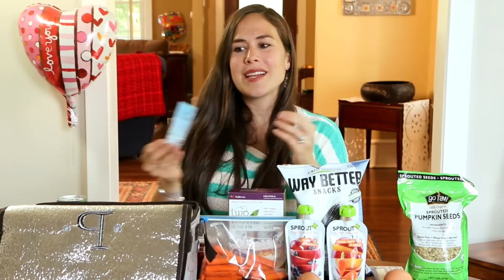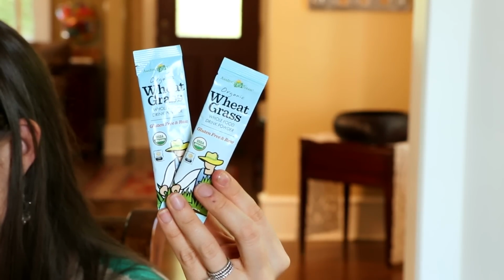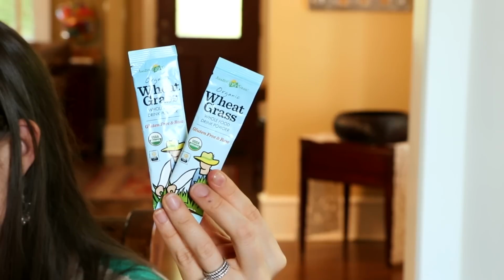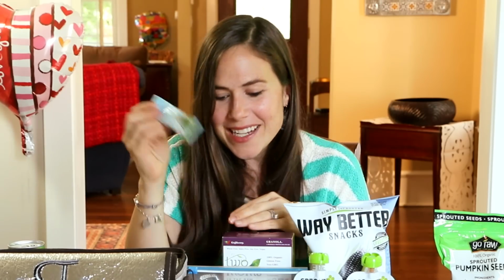And then another thing I like to pack are these organic wheatgrass powders. These are single servings. They're like $1 each. I got them at Whole Foods, and I'm really impressed with it. They're raw. There's no fillers. They taste okay, and it's a great way to get some extra greens when you're on the road, which isn't always easy.